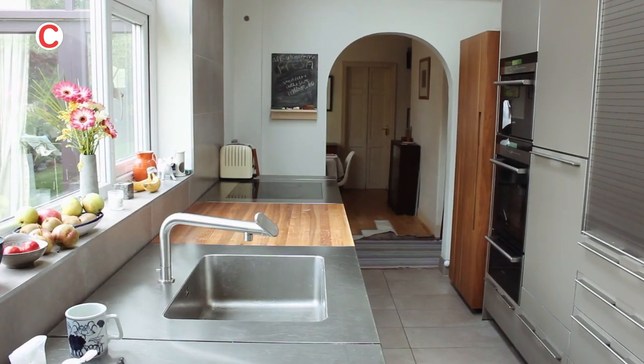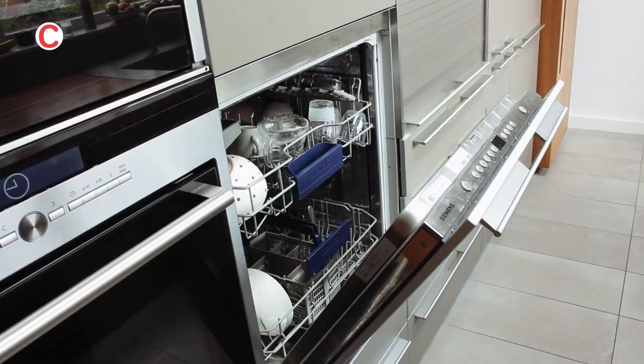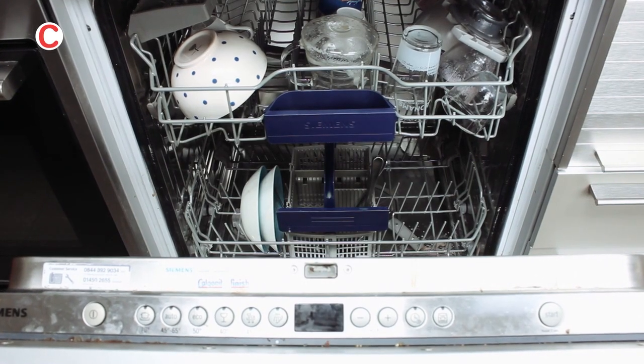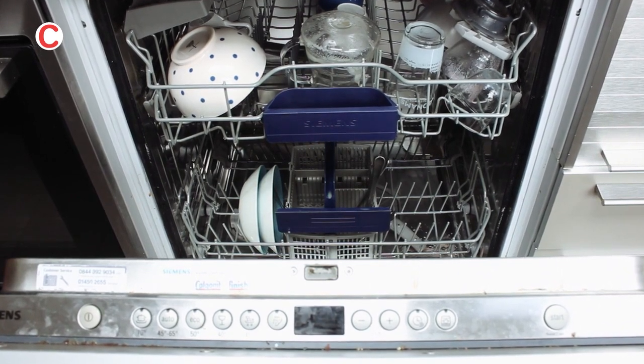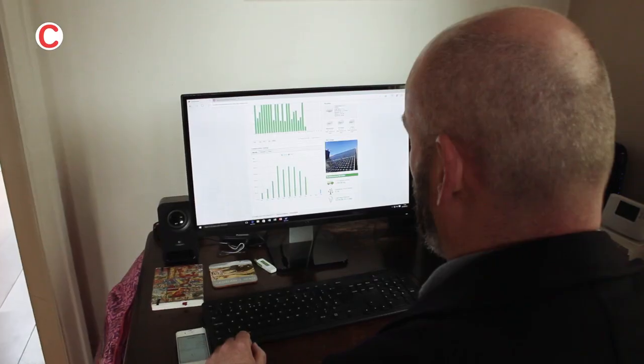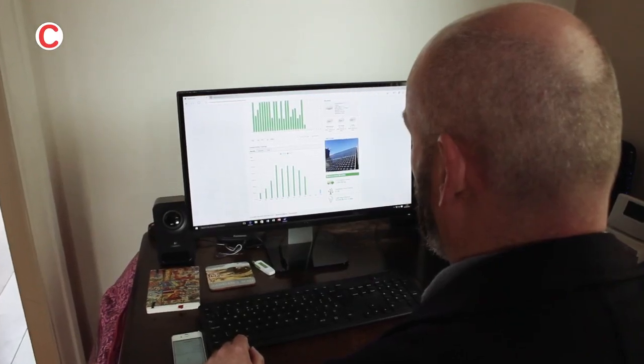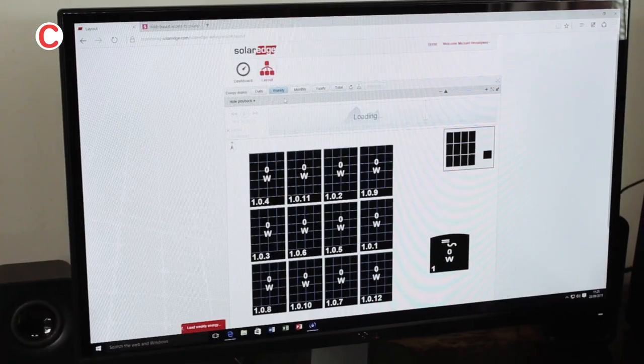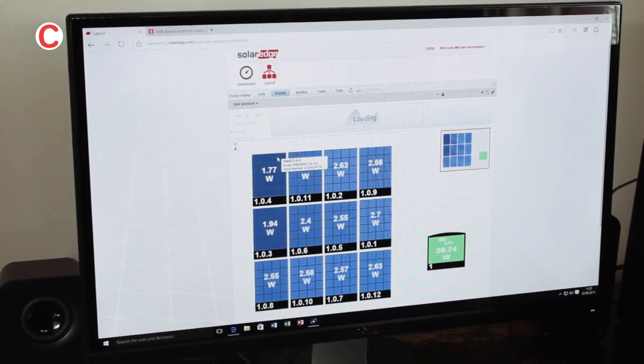So that's a really useful tool to see how they're functioning, and to see what time of day to put the appliances on, because you can see that around about 12 o'clock you're producing a lot more power than first thing in the morning. We've got that as an app on our phones, as well as being able to look at it in more detail on a PC, so you can switch things on accordingly.